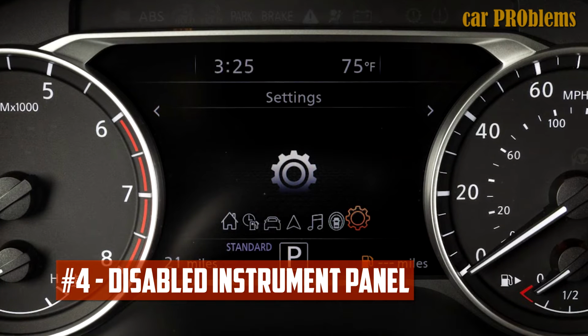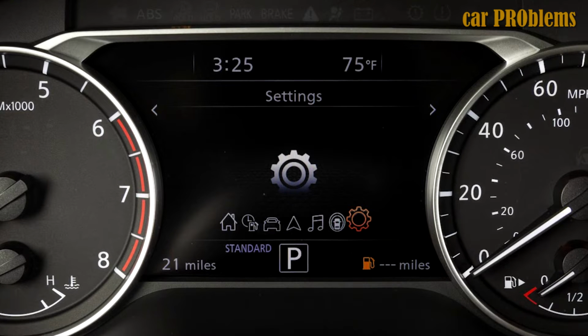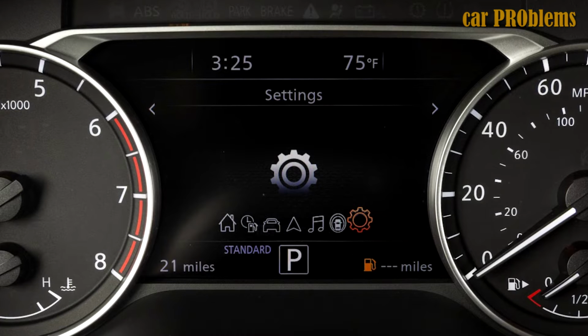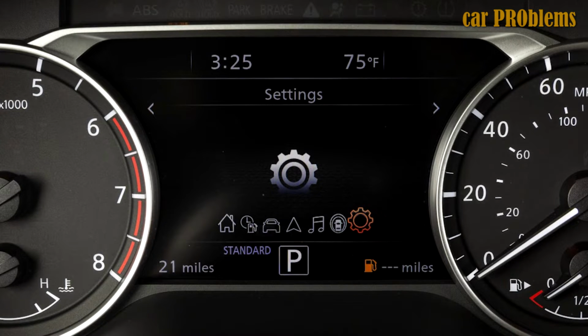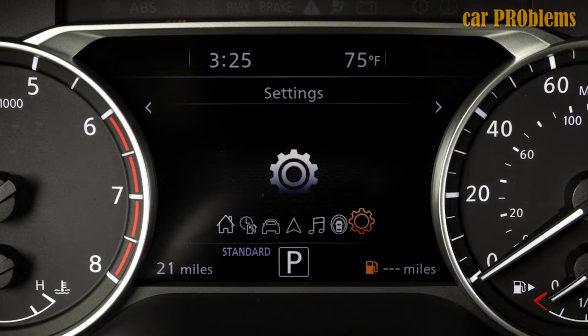Disabled instrument panel. One owner reported an electrical issue that rendered the instrument panel inoperable, prevented the doors and tailgate from opening, prevented the front and rear view cameras from showing data, and other issues. There appears to be a serious electrical problem here, but no fix has been found.